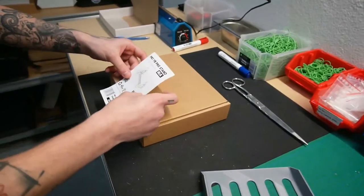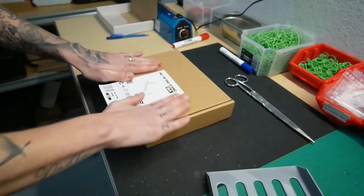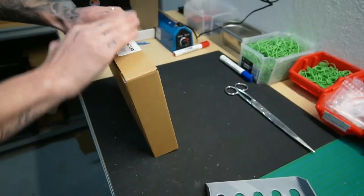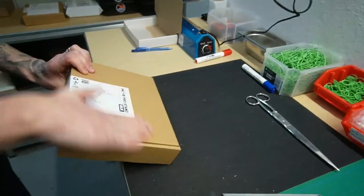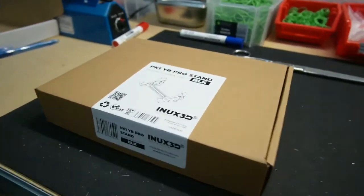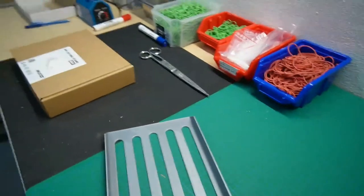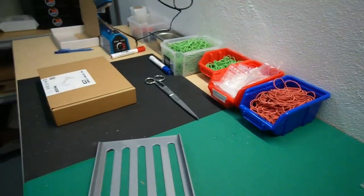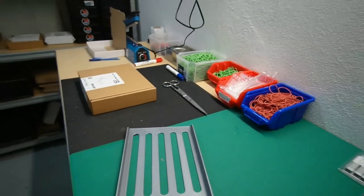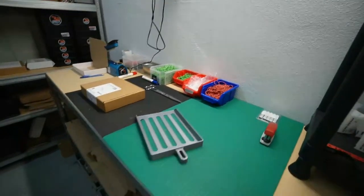And the label. Look at that. And done. Beautiful. Thank you. That's wonderful. Well, that's a lot more professional than me just slapping these together at home. So yeah, I love it.